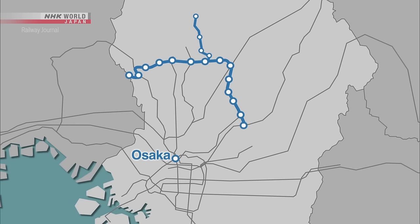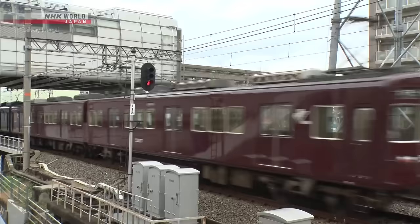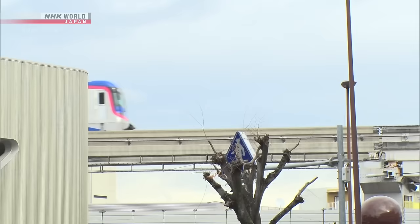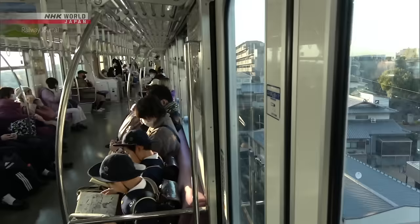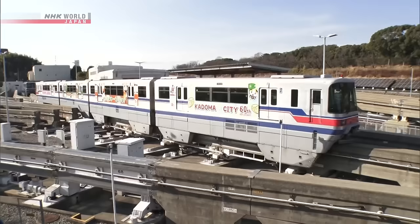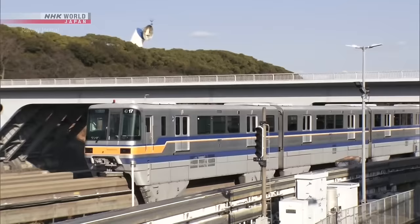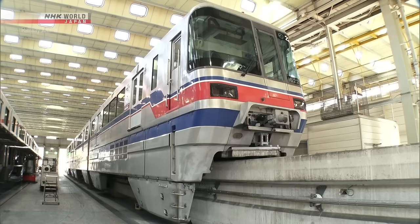The Osaka Monorail intersects with six cities and six other railway lines, playing an important role in Osaka's transportation network. Along the line are residential areas as well as commercial facilities, universities, an airport, and tourist resources. Osaka Monorail, which carries many passengers, has 22 vehicle sets in its rolling stock. The vehicle structures were researched and developed in Japan.